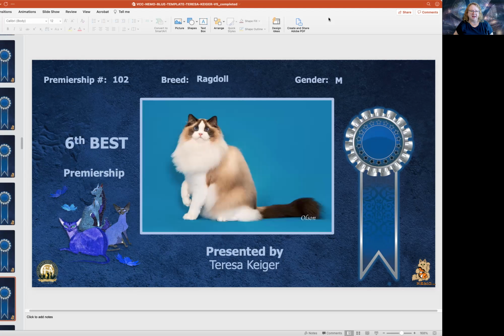The 6th best cat is this Ragdoll. Really exciting photo. Again, could stand to have a little more color work done to it, but that's just one of those things I notice. What strikes me with this is, one, you can see the massiveness of this cat's body. It's not a lightweight breed. Those arms or legs are very, very heavy. The chest is very, very broad.